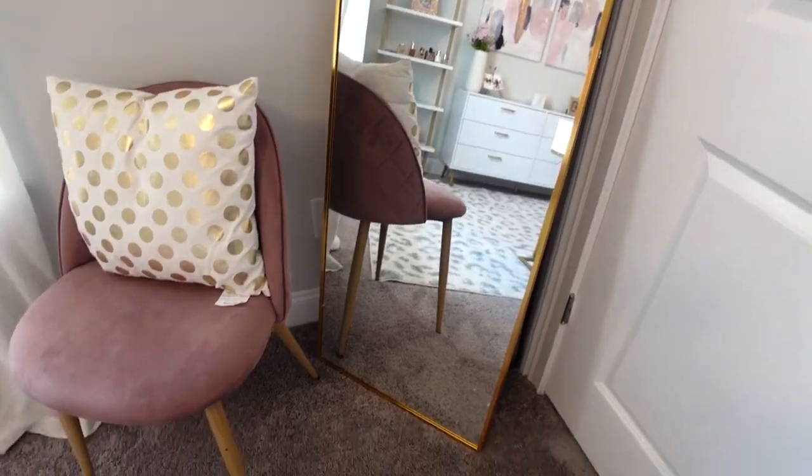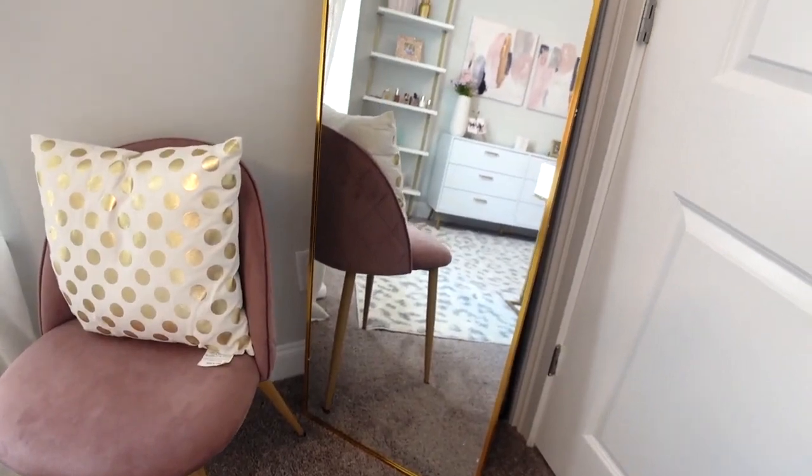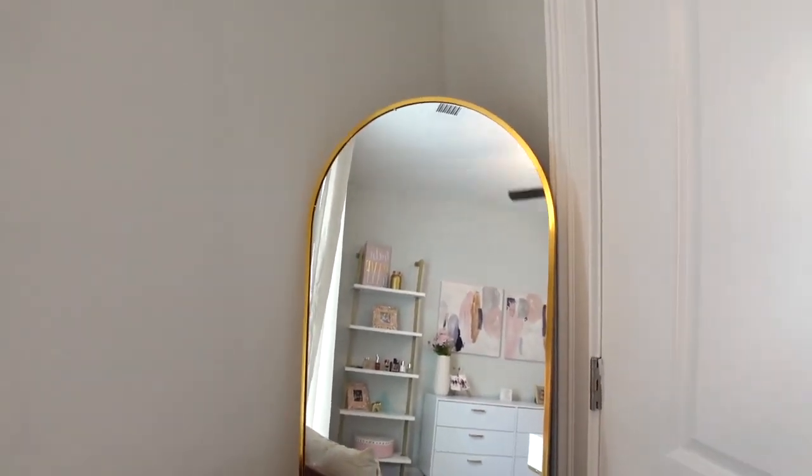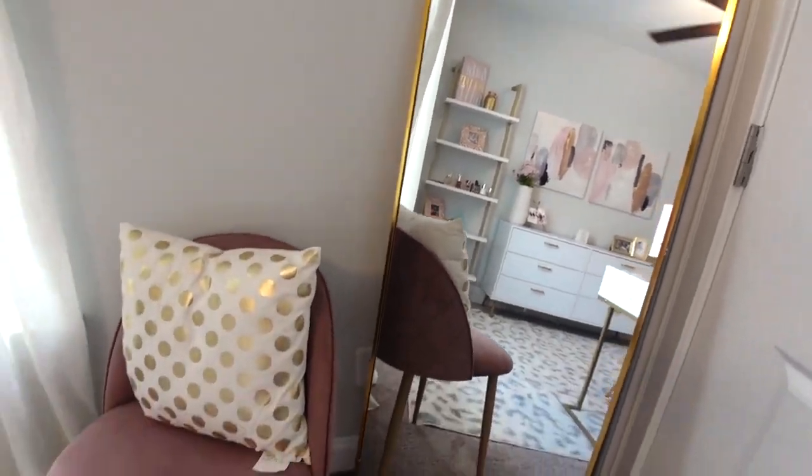On this side of the room, I have my little floor mirror that I purchased from Amazon. I really thought it was going to be wider and taller than this, so I was a little disappointed in the size when I got it. But it works. It does the job. So, hey, cute. I like the shape of it as well.